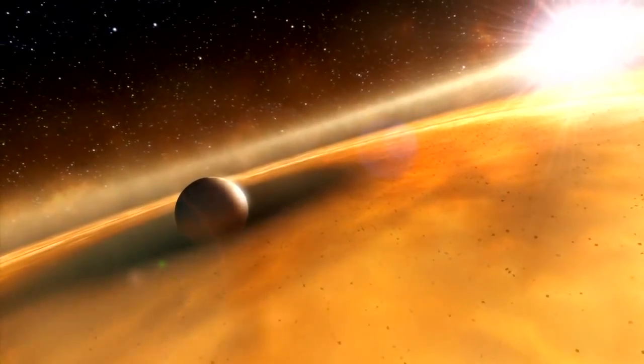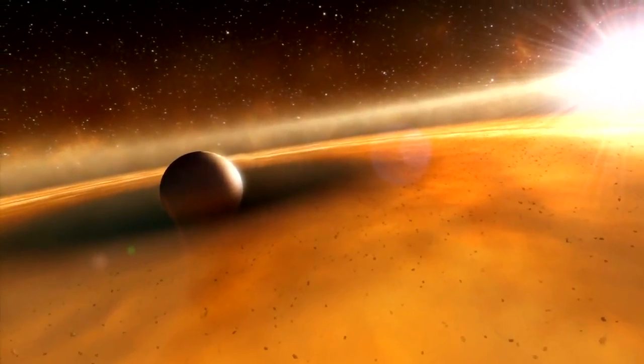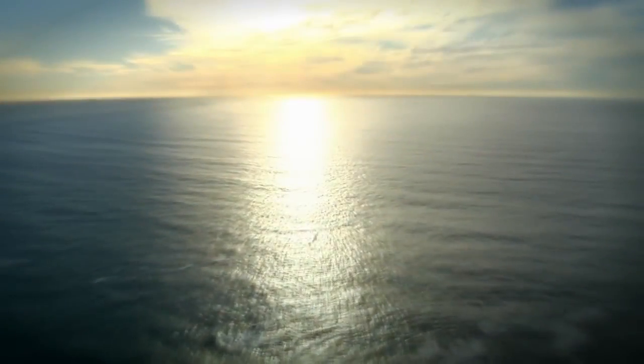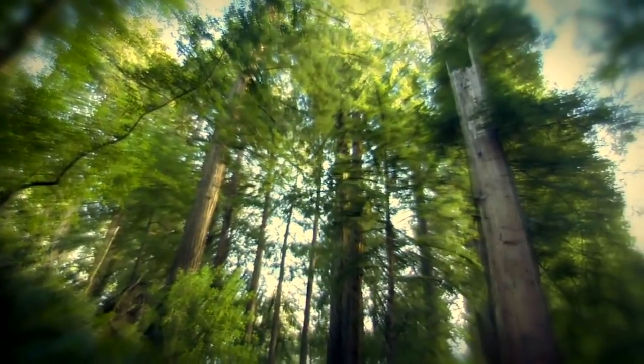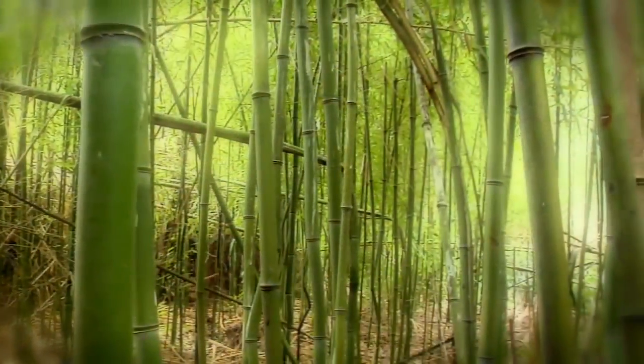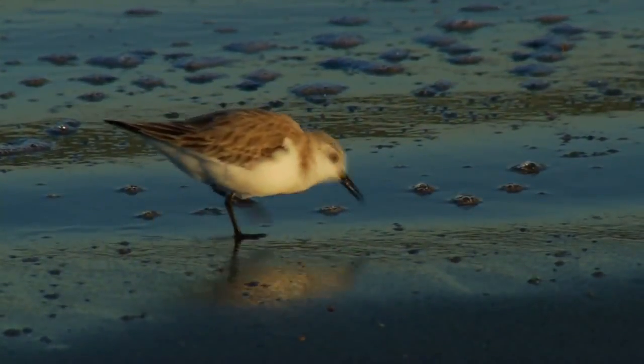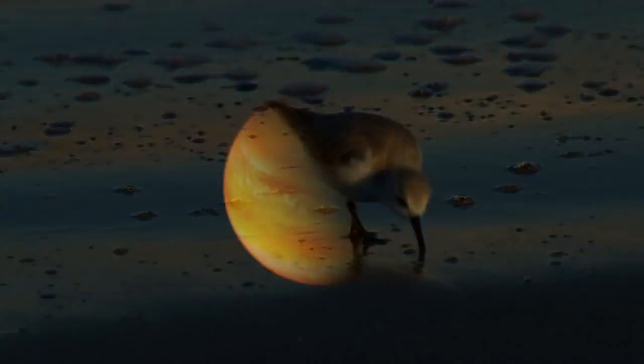I think the thing that excites me most is just the basic discovery of what exists, what's out there. Water worlds, carbon planets. It sounds like science fiction, but not really, not anymore. You know, why did life arise on Earth instead of somewhere else? I mean, if there's another planet out there that could have life on it, why aren't we there?